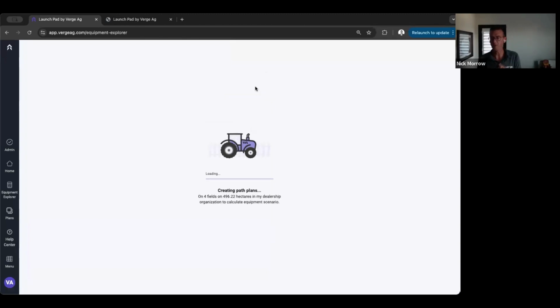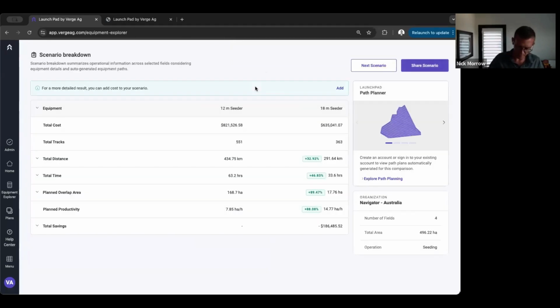We're going to create a path plan for every single field, and we're going to do that for each piece of equipment, and then we're going to provide a comparison for that user. It really helps with technologies, so section control technology, etc.